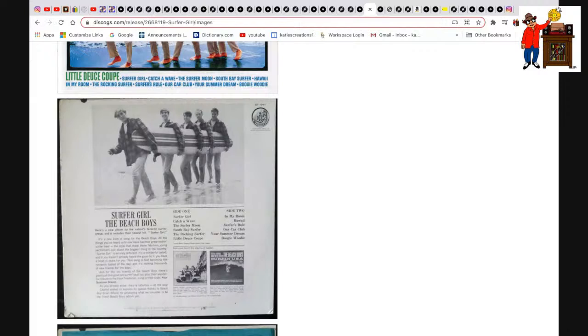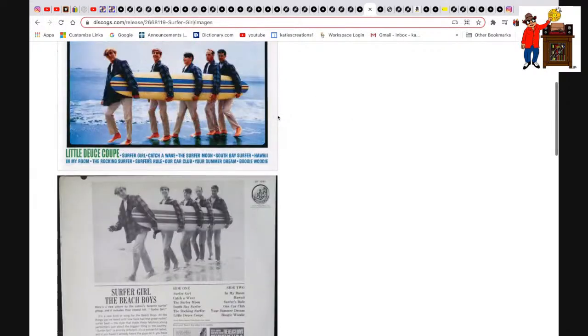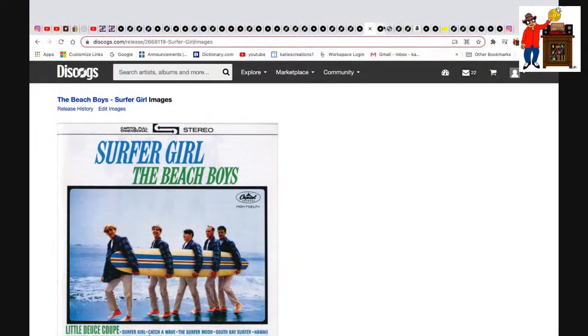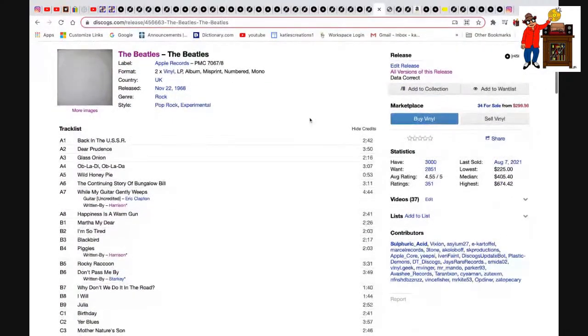But because there is demand for certain stereo or mono records, it does matter which pressing you have, whether you have a stereo or a mono, because in the world of Beach Boys, this Surfer Girl in stereo doesn't sell for as much as the mono version does. The mono is actually more desirable. I tried to get the mono, but I could only get the stereo. So those are things that you want to be aware of too when you're collecting records.